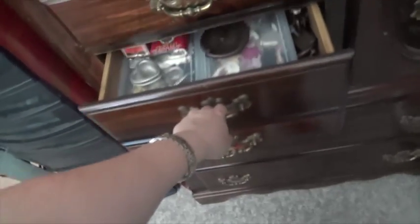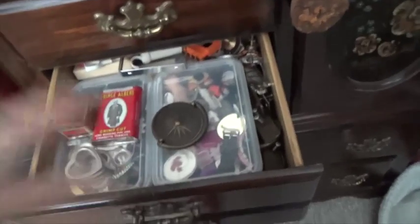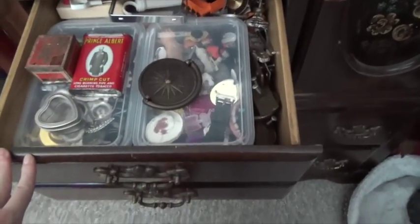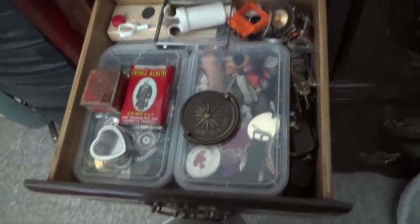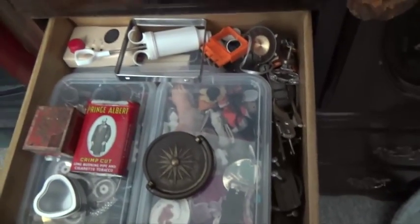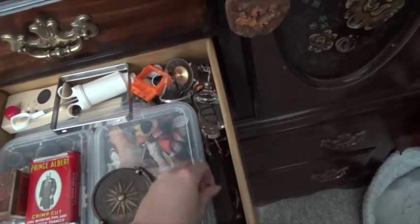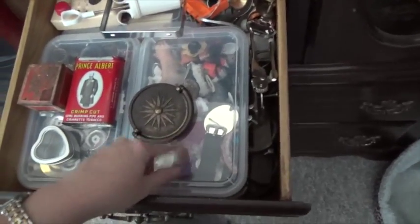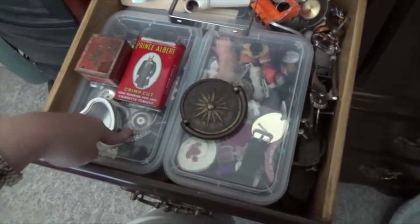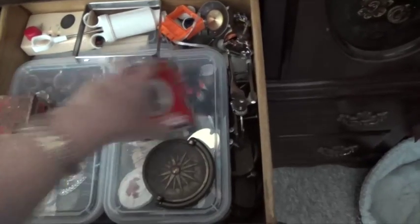This drawer is one of my favorite drawers because this is literally my random drawer of crap. It's actually organized though. So let's see if I can pull it out further here. So I've got the large stuff going around the outside edges here, so large things that don't really fit into containers. But here I have 4 of these. There's 2 here and 2 here, and they're kind of divided up. Let's see if I can show you.